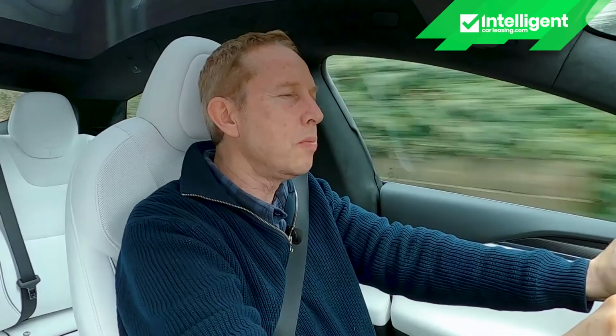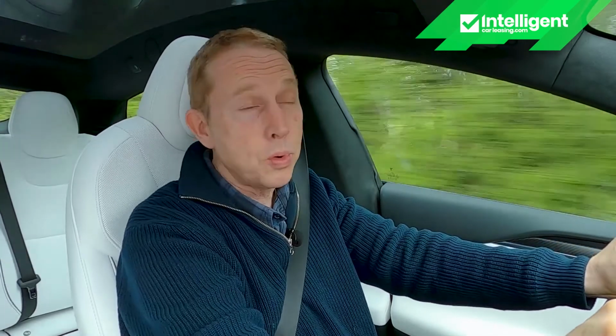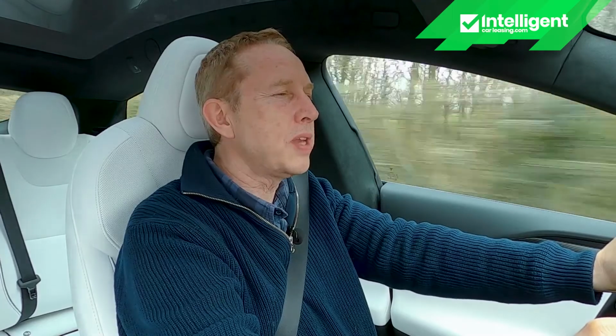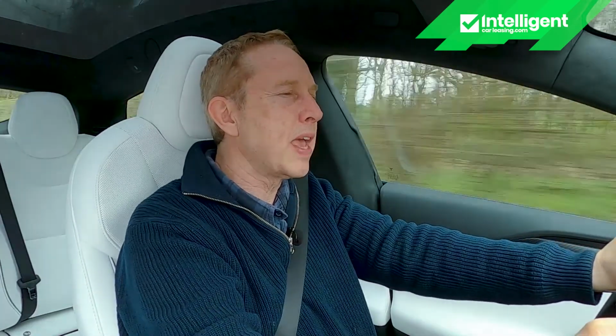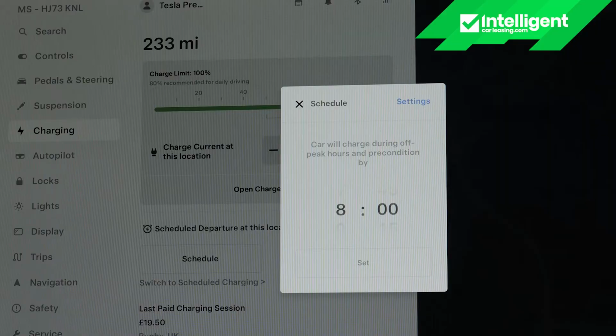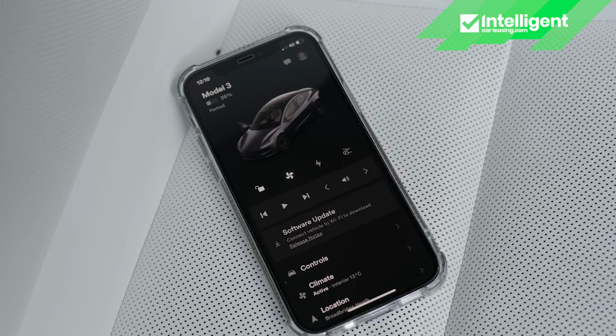If you don't charge at home, the story is very different, of course. Some DC public chargers, even Tesla superchargers, can be just as, or even more, expensive as filling up with petrol. Obviously, you can keep your costs down by using an EV-specific energy tariff and by sticking to off-peak energy rates. Setting charging times to do this can, of course, be done via the car's centre screen via a dedicated charging section, or, of course, by the Tesla app.